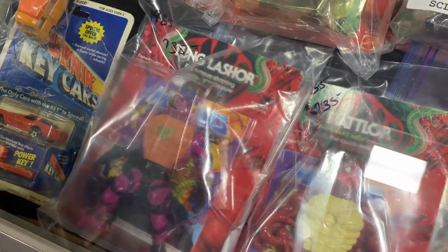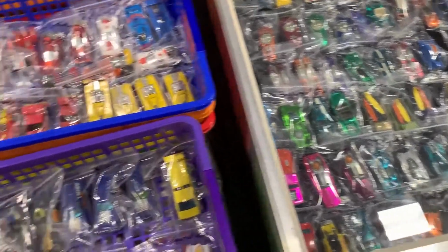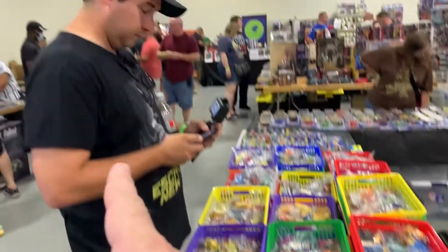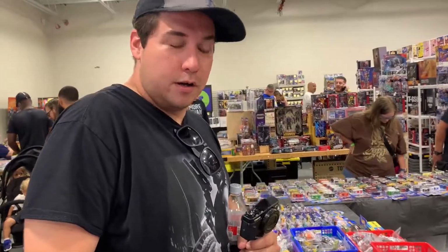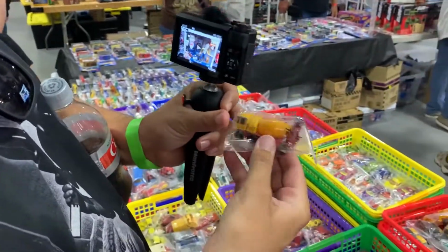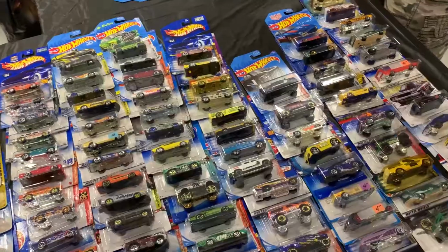Oh man, that's funny. There is a ton of Hot Wheels cars everywhere here. Hope you like Hot Wheels cars. I think this guy does. I'm hovering over them. I love them so much. Which one are you eyeballing? A 1968 cement truck. For $4. They got loads of them. Concrete not included.